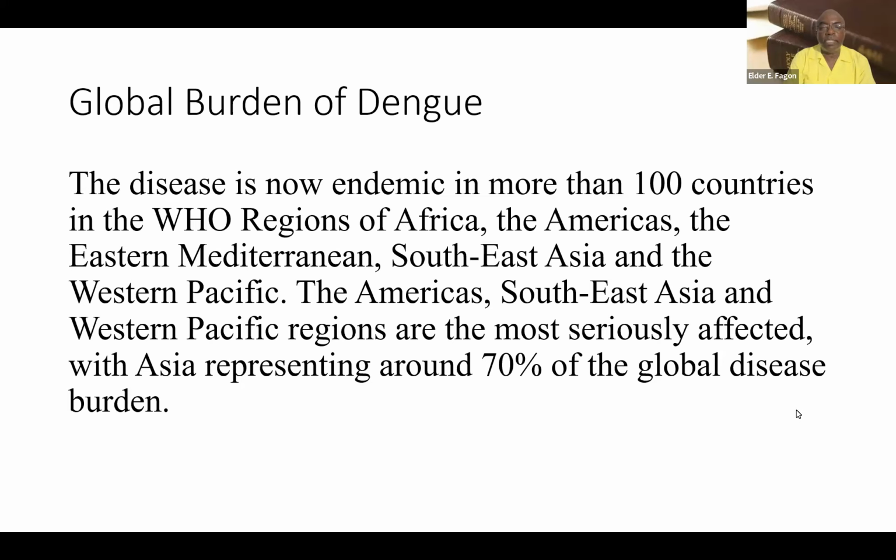But the disease is endemic in more than 100 countries. In the WHO regions of Africa and the Americas, when they're talking about their estimate of disease burden, it takes in the Caribbean as well. And you have cases in the Eastern Mediterranean, Southeast Asia, and the Western Pacific. The Americas, Southeast Asia, and Western Pacific region are the most seriously affected, with Asia representing around 70% of the global disease burden.